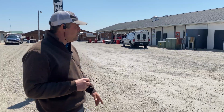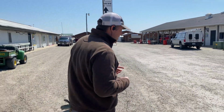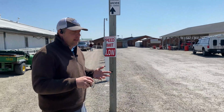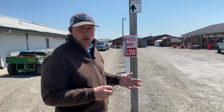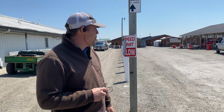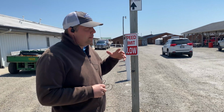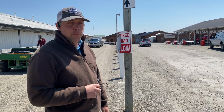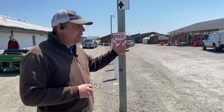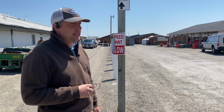So over here at the concession stands, if we come this way, you'll see that we've done everything that we can on our end as far as reducing the amount of seating that's going to be available. We've taken out picnic tables and have everything spaced out at 6 foot. So we're just asking that you be cognizant of the people around you, know what the CDC guidelines are, and keep the social distancing parameters that are set in place.